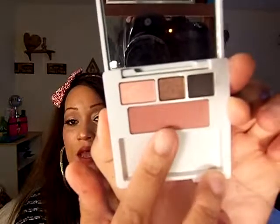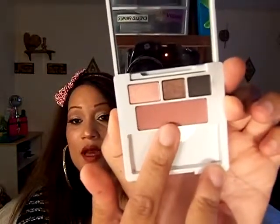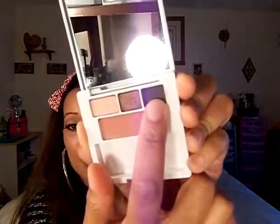I might have taken off the tab for the name of the palette, but you see you have this neutral pink tone here that I use for a transition color. Then you have this pink tone, then you have this brown bronzy tone, then you have this deep purple, you guys, like a black purple shade right there.